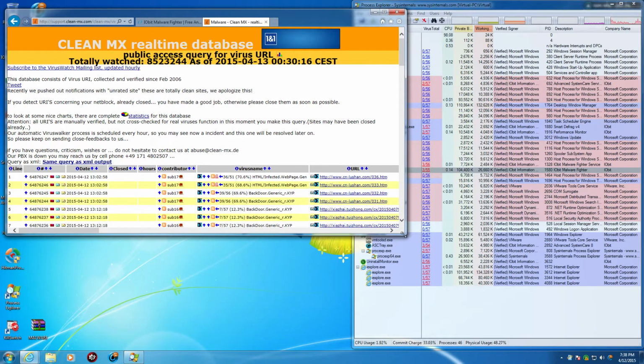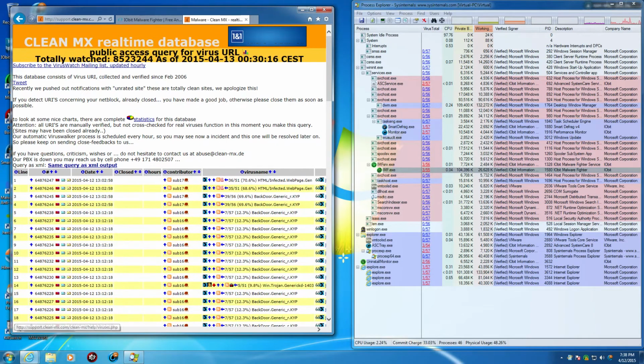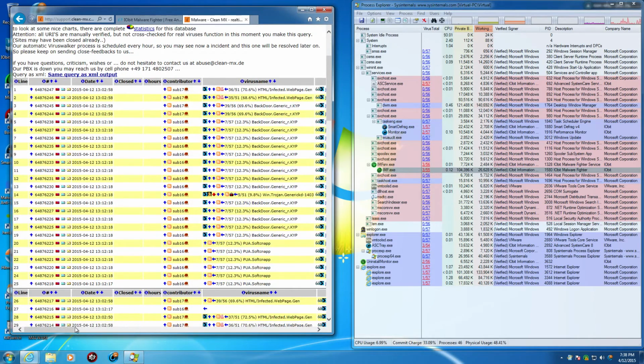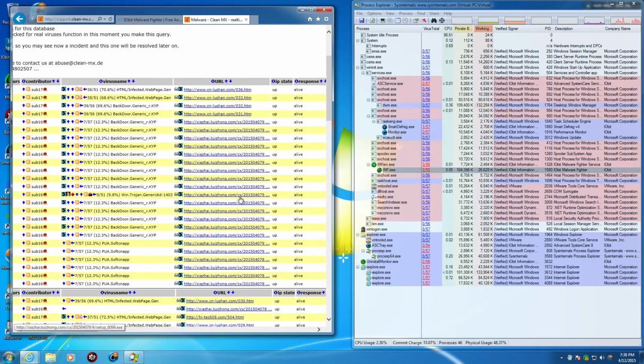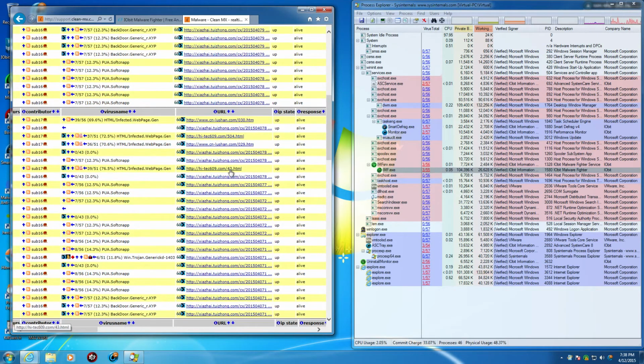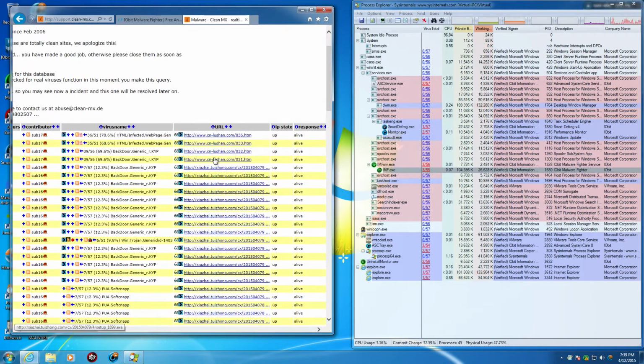I did this program because I thought it was going to be a quick review, but obviously it's not turning out to be that way since we're already 10 minutes into the review. All right, so we're going to leave that open. We have our malware open right here. Let's go over to the links, and it looks like it's a pretty poor day for malware. Wonderful. All right, I got everything open here. Boom, let's start the test.